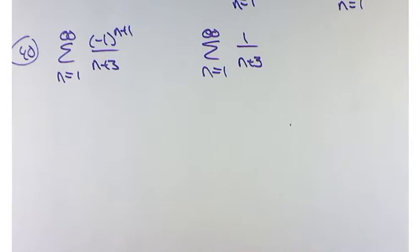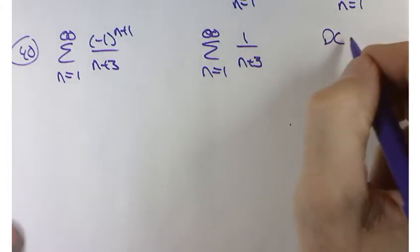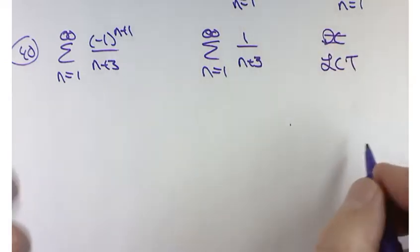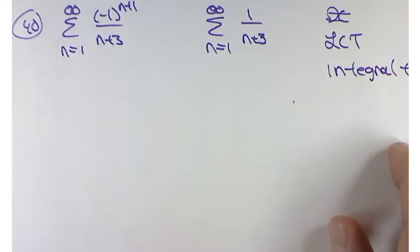The nth term would pass. The nth term wouldn't tell you anything. That's bothering you, isn't it? Don't use the nth term then. The nth term can only show divergence, all right? It can't show convergence. So this would actually pass the nth term, but you could use direct comparison. Well, can we use a direct comparison? Now, the limit comparison test is the safe one. How about the integral test? Both of those would be easy tests.